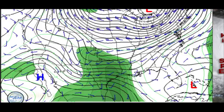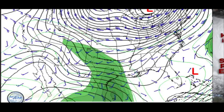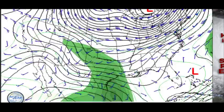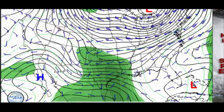So we go up a little bit higher, still a lot of isentropic lift, and only when we get up to about maybe 300 to 305 Kelvin, that lift goes away and it actually starts drying out there. Now we're up at about 10,000 feet or so. So most of the rainmaking processes are down at about 5,000 feet there. And there can be a little bit of convective activity on top of that. So we'll take a look at the sounding for Fort Worth.